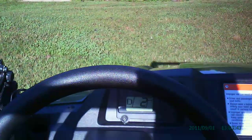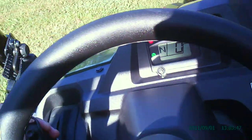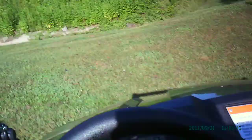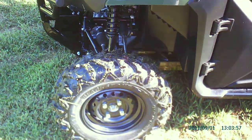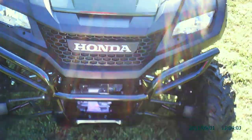Now, let's do a walk around. Emergency brake, neutral. Here are some of the features on it. New tires, different from the big horns that are on the Big Red. New sleek look and lines. Independent suspension on the front and rear.